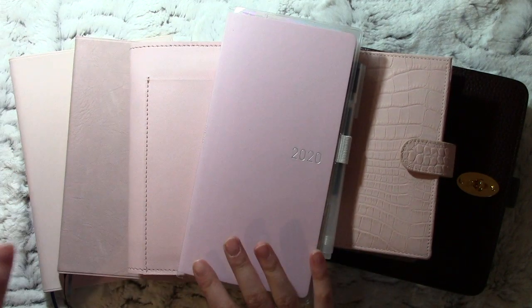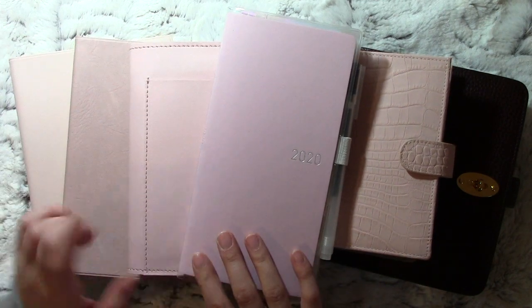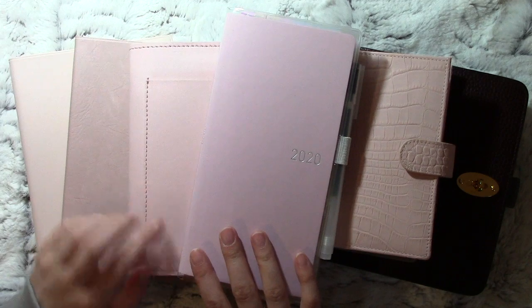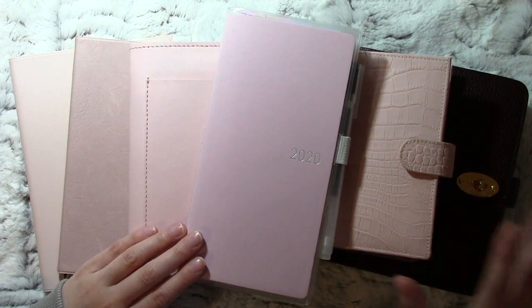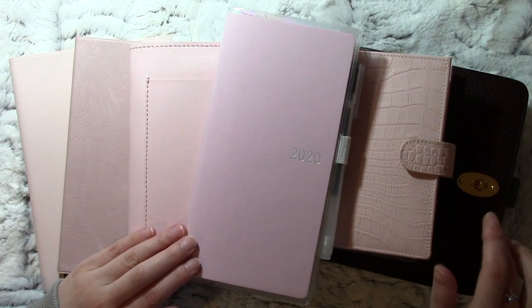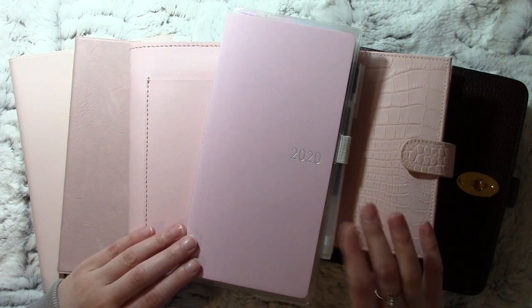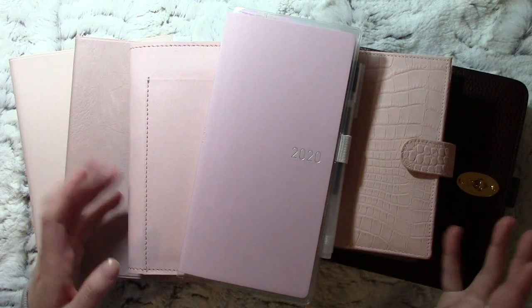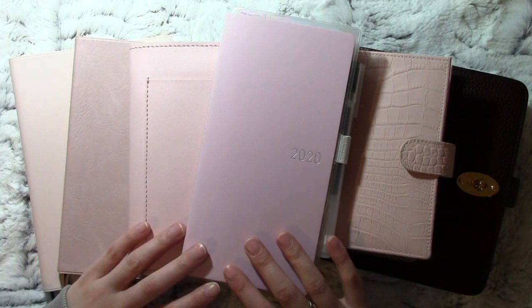So here I do have two B6 notebooks for work, two for memory planning. One is in A6, one is in the normal Hobonichi Weeks size, and then two for everyday carry. It will be my A6 rings, that's the main everyday carry, and then the Pocket XL is just when I want a lighter bag for that day, or I just feel like carrying something smaller for the time being.